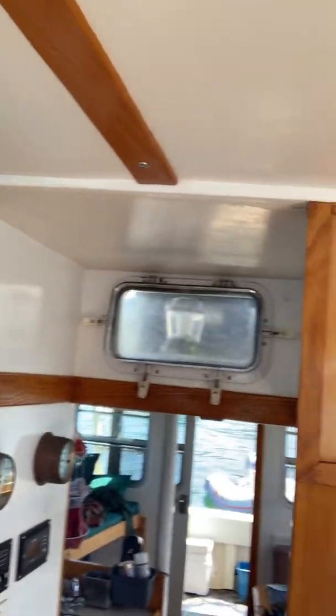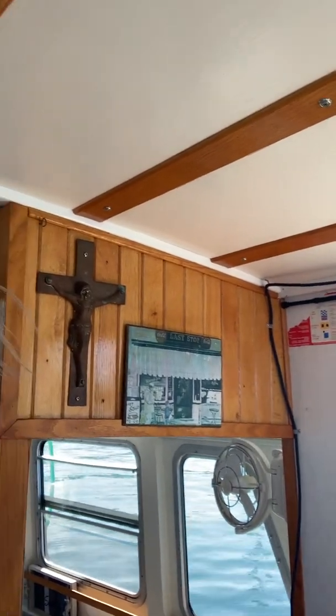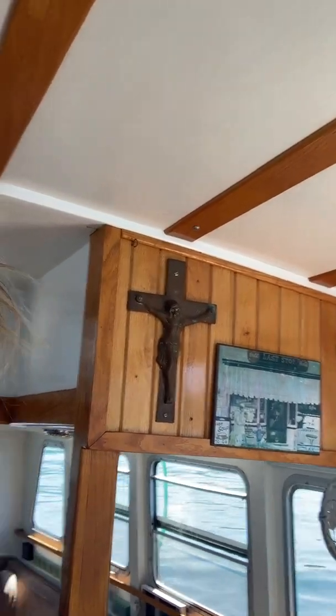I have to give a shout out to the JC right there, because he makes certain we stay safe on every voyage. And when we bought this boat, we bought it from two women who had purchased it from some missionaries. So that crucifix was on this boat, and I certainly put it in a place of glory because he pilots this ship safely through most issues.